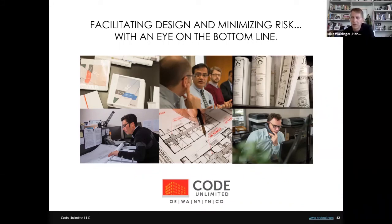What will the process be for any changes? Do these get published on a regular cycle? Oh, theoretically. Yeah. Not in reality, though. There's no fixed timeline. So the IBC gets cycled through every 3 years. And the IRC, the residential code, the fire code gets cycled every 3 years.